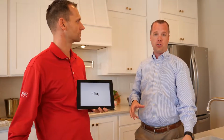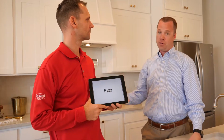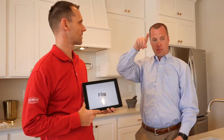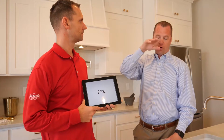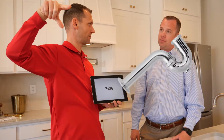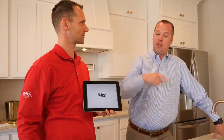If you're not using a drain line consistently, that can happen over time, and it's basically just a little loop in any plumbing that holds water and prevents the smell from coming back out. The P-trap name comes from the shape of the pipe. So you've got, it looks like a P. Oh, it looks like a P made on its back. I would think they would call it a U-trap.